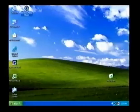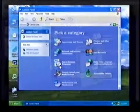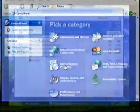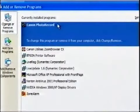Well, to uninstall, all you have to do is click the Start button, select the Control Panel, and when it opens, click the Add or Remove Programs icon. A new dialog box appears. Now, under the Currently Installed Programs section, we've got a whole bunch of stuff that's been installed. And now we're going to uninstall the camera software we just installed. Not like you normally do that, but we're doing it for the sake of argument.